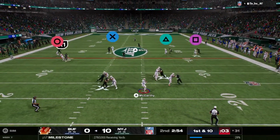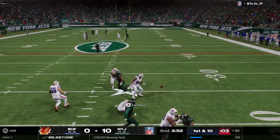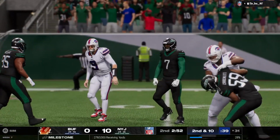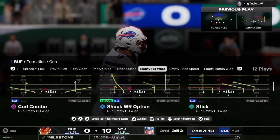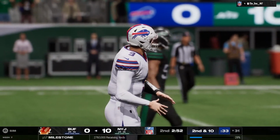Now it's McCarthy. Throw came out right as the defense got to him. That's an incomplete pass. Nico Collins, the intended target. And now it's 2nd down.